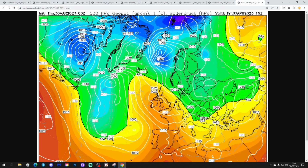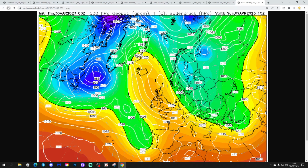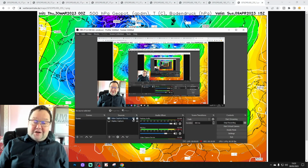I'll just run you on to day 10, so we'll go through the Easter weekend. That's Friday, Good Friday. We'll see low pressure across the northern and eastern parts of Europe, high pressure across West Europe, and then into the weekend of Saturday the 8th and Sunday the 9th of April, Easter Sunday, we find high pressure dominating across western parts of Europe, and on the eastern side of that high pressure, colder air looks like it's going to start pushing southwards again across the northern and northeastern parts of Europe. We have to watch how far west that cold air gets, of course, as we go into the Easter weekend.